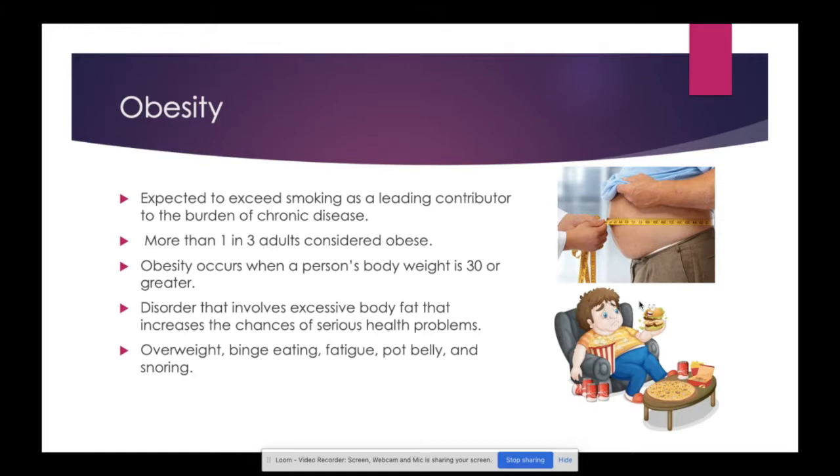Obesity occurs when a person's body mass index is 30 or greater. It's a disorder that involves excessive body fat that increases the chances of serious health problems. A few of the most common symptoms include overweight, binge eating, fatigue, pot belly, and snoring. People are concerned about what exactly causes obesity. Is it just binge eating, or is there more to it?